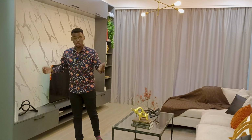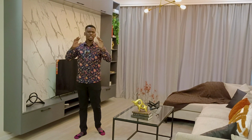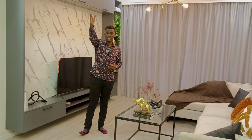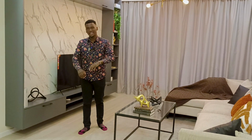The road network to access this area is great. There's Lavington Road, Hatheru Road. The area is good. It's a few meters to Westlands, right? Lavington Mall is not far from here, and it's a few kilometers from Nairobi CBD.